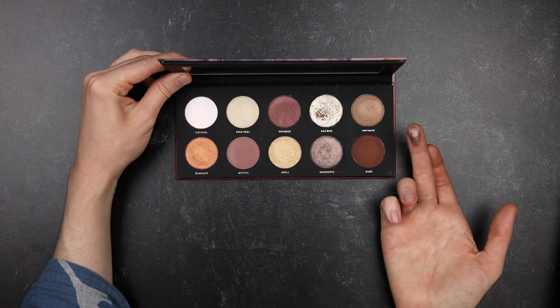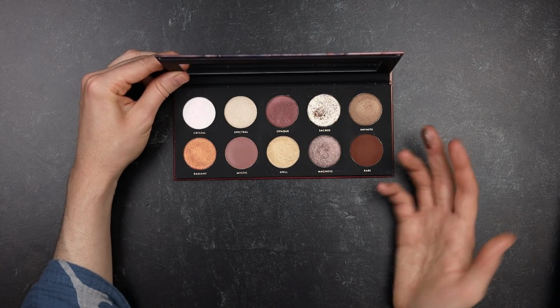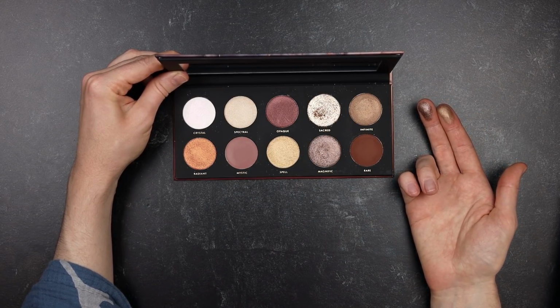I've applied this shade a lot all over the lids. Oh, I'm going to get myself into trouble. I feel like I'm doing that thing where I was prepared to not keep it, but now I'm starting to swatch it and it's going to make me want to keep it. But I think I can let it go.